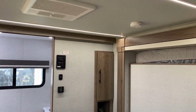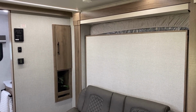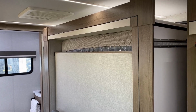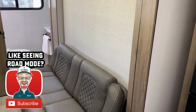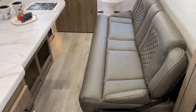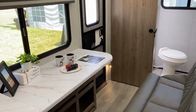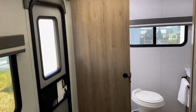And I haven't eyeballed it yet, but I got a feeling when we close this slide, the road mode's going to be pretty darn good. Man, wow. I tell you what, I underestimated the depth of that slide. That is a full depth slide right there. And that sofa mounted in the slide, it does really come up in here. However, the good news, I don't see that it's actually stopping you from using the RV.